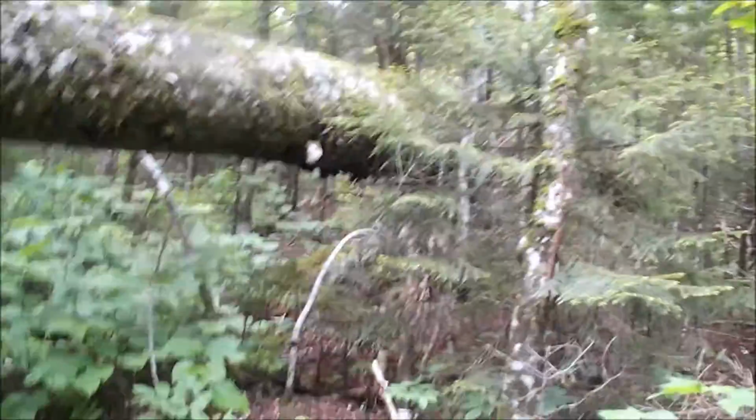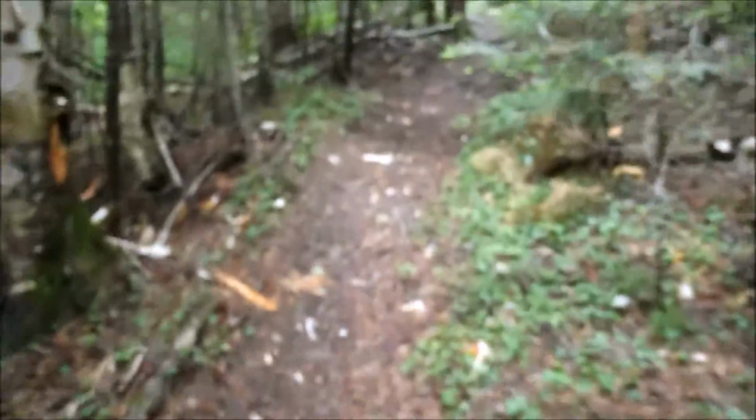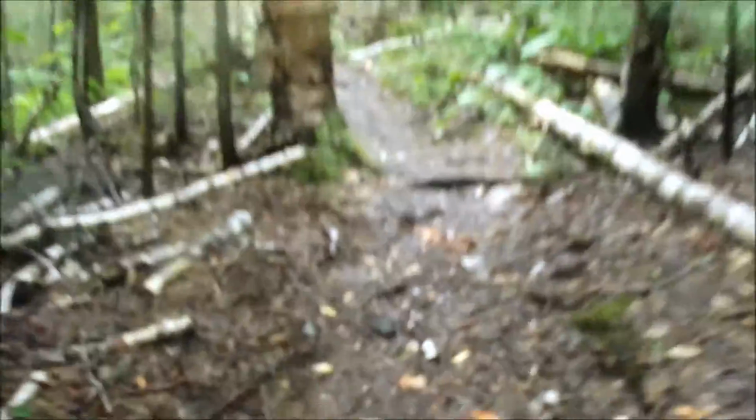That's a blowdown. Gotta love the power of Mother Nature. Barely have to duck under, so no biggie there. Nice. The woods, they are changing. You gotta be getting close by now. Especially considering, according to my edition of the White Mountain Guide, there's only 1,000 feet of gain in this hike.